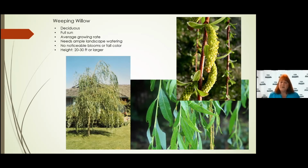And we as children used to swing on the branches. That was a lot of fun. So this is going to be a fun tree for young kids, if you have kids in your yard. And they're really sweet to sit under as well. I have a lot of fond memories of the weeping willows in Tennessee.